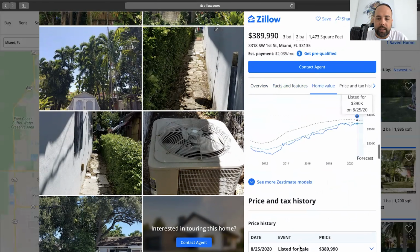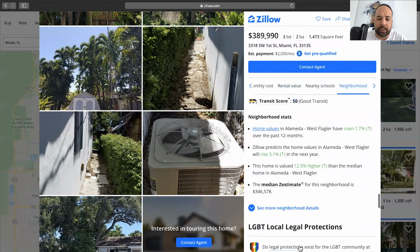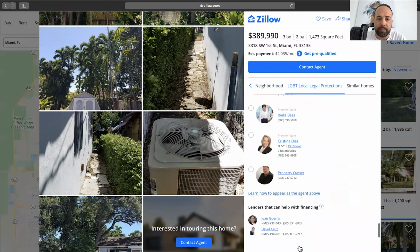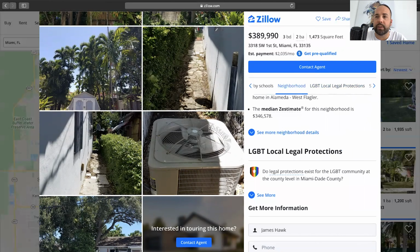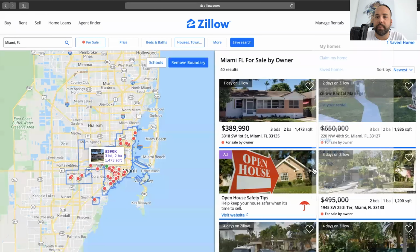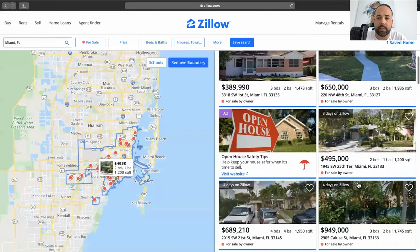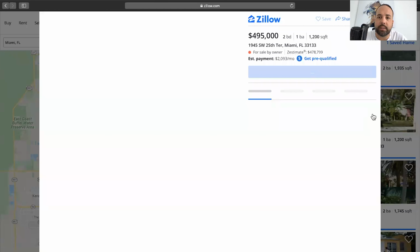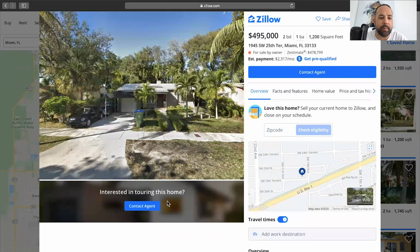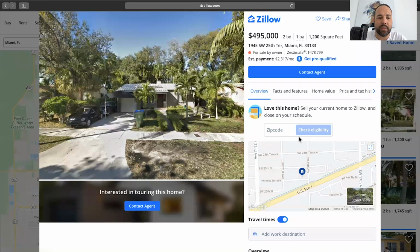Okay, so go down here. Let's see where the contact info is at the bottom and see if it's an agent or an owner. And it is an agent. Shocker. I had a feeling that was the case. Okay, get out of that. Next, 3 days on Zillow. Houses are expensive here in Miami. Is that all the photos they got? Yeah, that's all the photos.